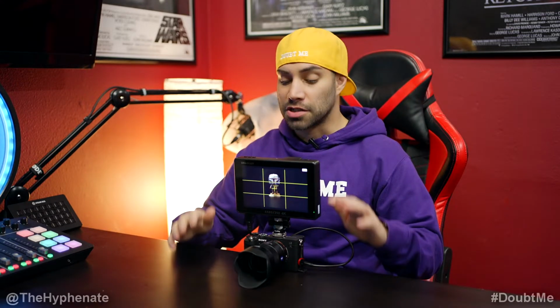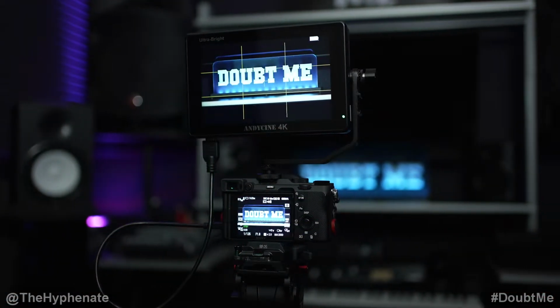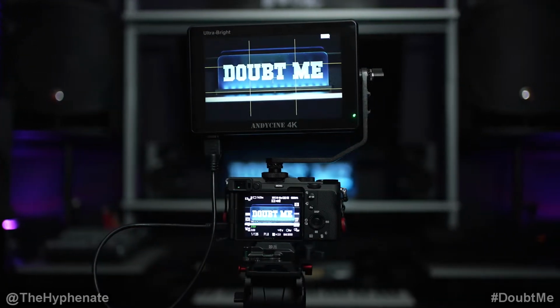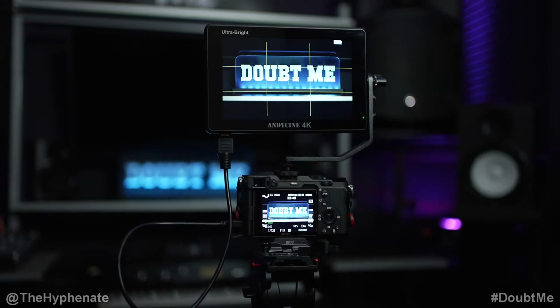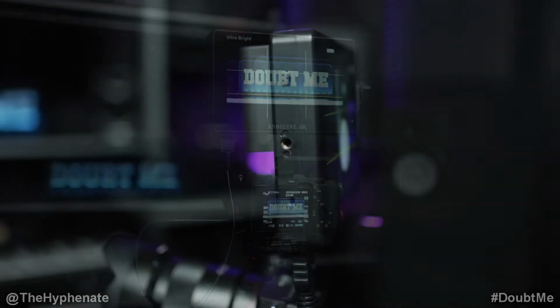Video monitor under $300. The Andycine C7. This thing is a beast. It's large, lightweight, fully packed with so many high-end features, and is extremely bright, works incredible in bright daylight. This is a 7-inch HDMI 1080p touchscreen video monitor and can accept a 4K input. So it does say 4K on the actual monitor, though it's not a 4K display. It can accept a 4K input, but the display itself is HD. And even with just HD, it looks great.